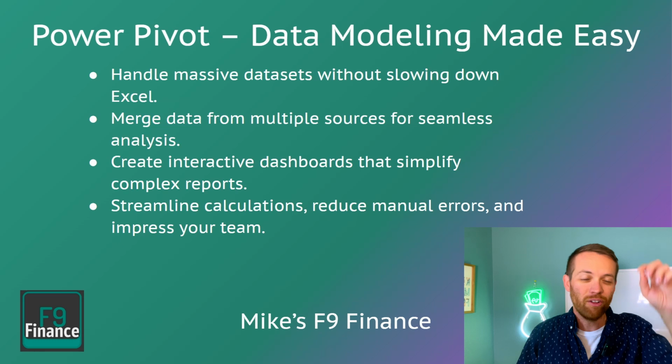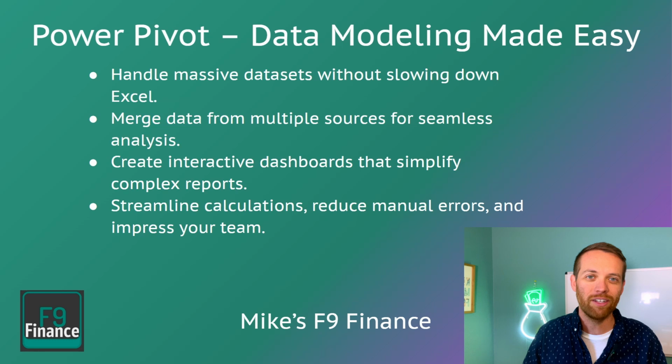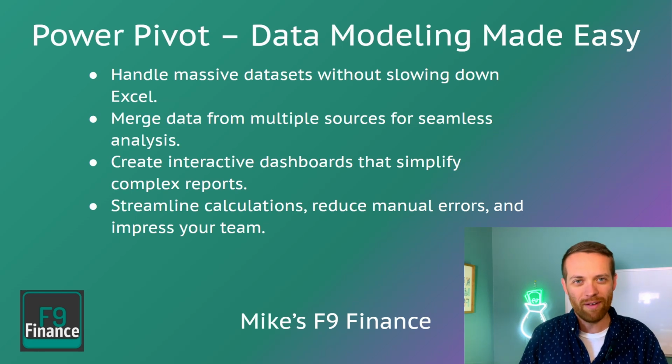Whereas if you're in Excel and you have to drag down a bunch of calculations or manually enter it, there's a chance things get changed. But Power Pivot can do all those calculations on the back end before it ever gets into your spreadsheet.